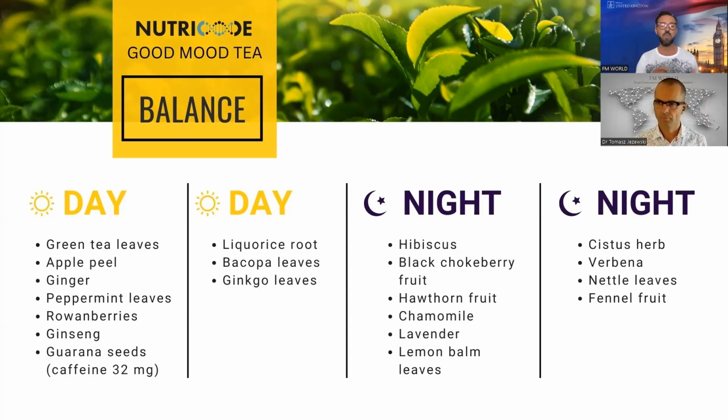Okay, perfect. So now let's move on to the night sachets. So the night calm. As you can see, the combination of herbs is slightly different. So there's no repetition. We have hibiscus, black chokeberry fruit, hawthorn fruit, chamomile, lavender, lemon balm, cistus, which is quite an interesting herb, and I'm not sure if everyone is familiar with it, verbena, nettle leaves, and fennel fruit. So what would you like to start from?